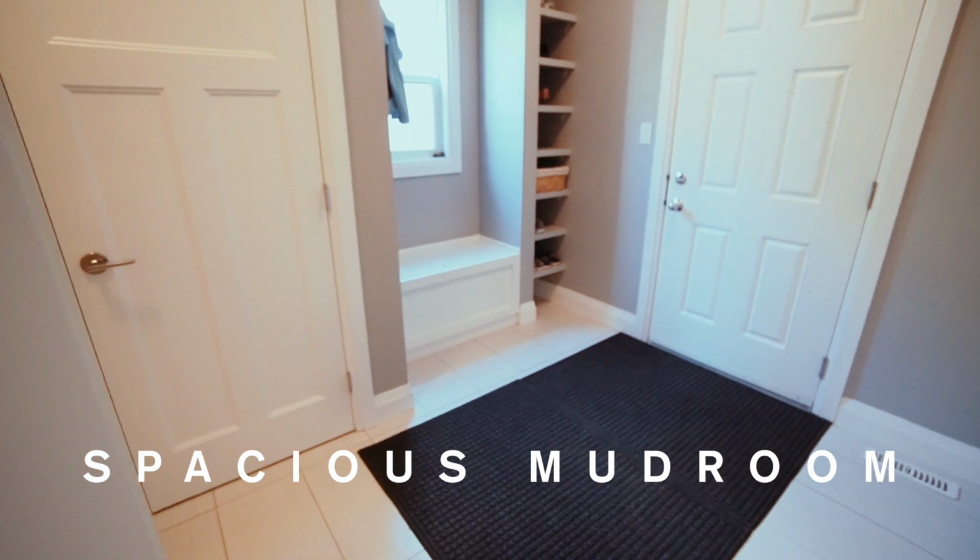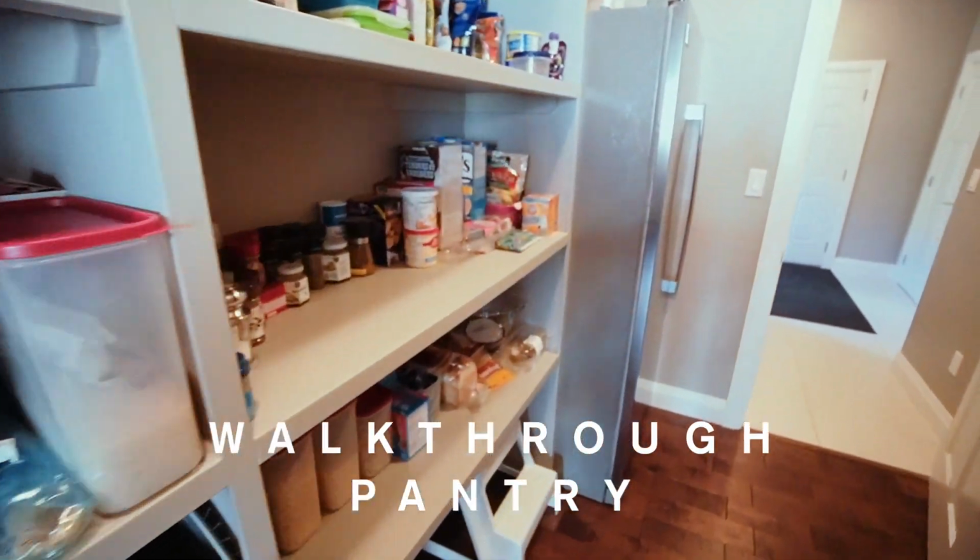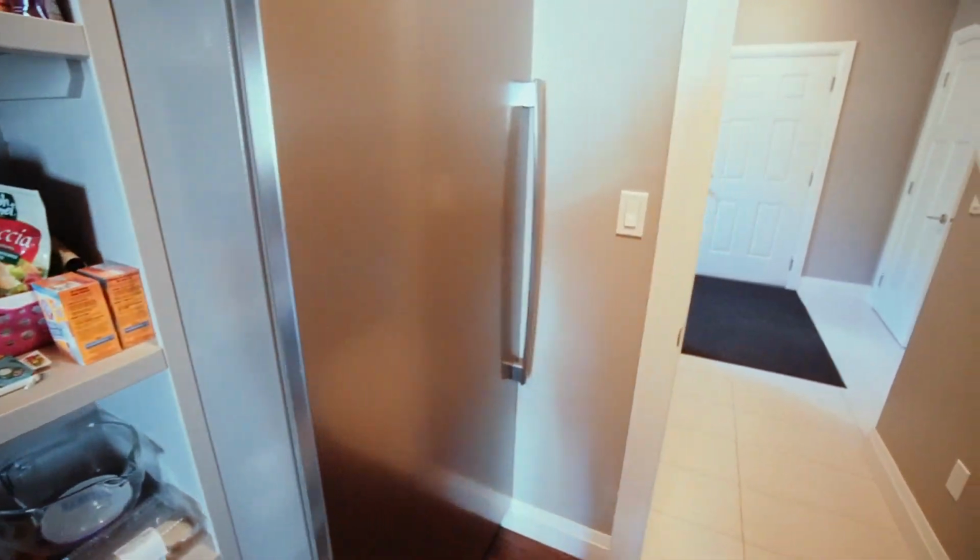A spacious mudroom leads to the large walk-in pantry that accommodates a full-size fridge or freezer.